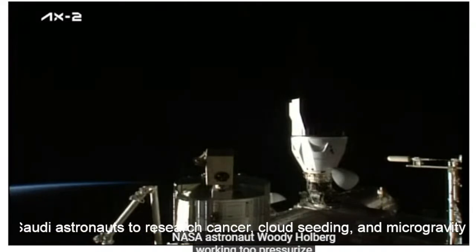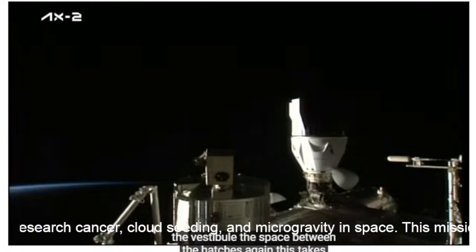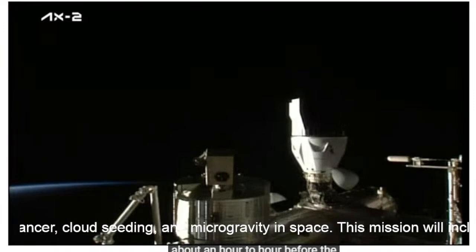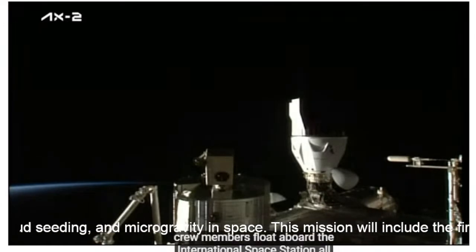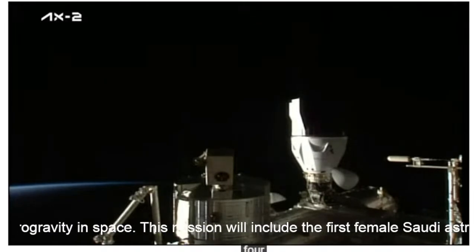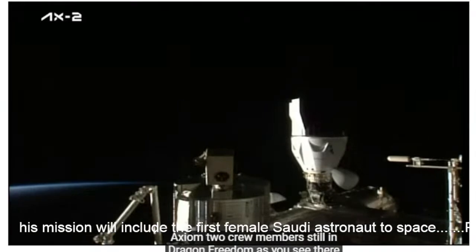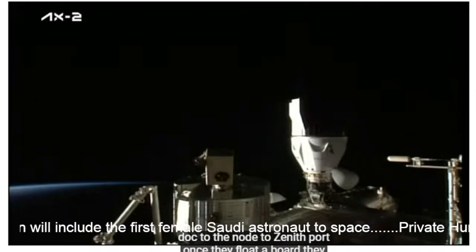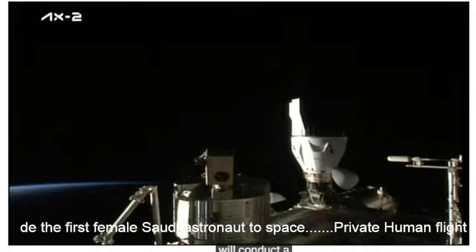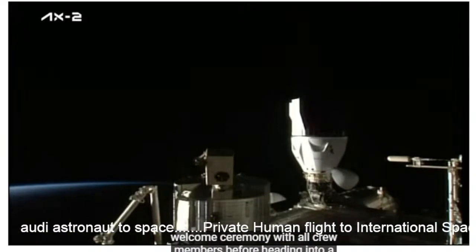NASA astronaut Woody Hoberg working to pressurize the vestibule, the space between the hatches. Again, this takes about 2 hours before the crew members float aboard the International Space Station. All 4 Axiom 2 crew members are still in Dragon Freedom, as you see there, docked to the Node 2 Zenith port. Once they float aboard, they will conduct a welcome ceremony with all crew members before heading into a safety briefing.